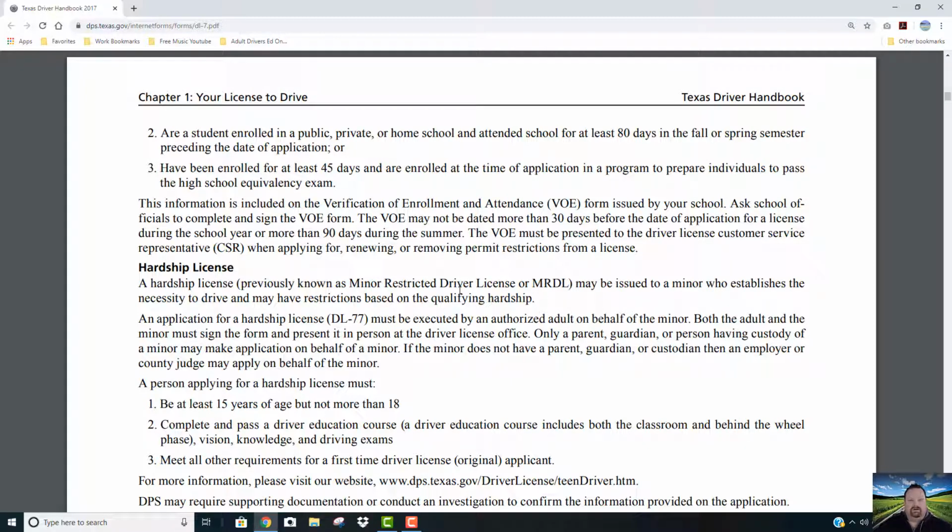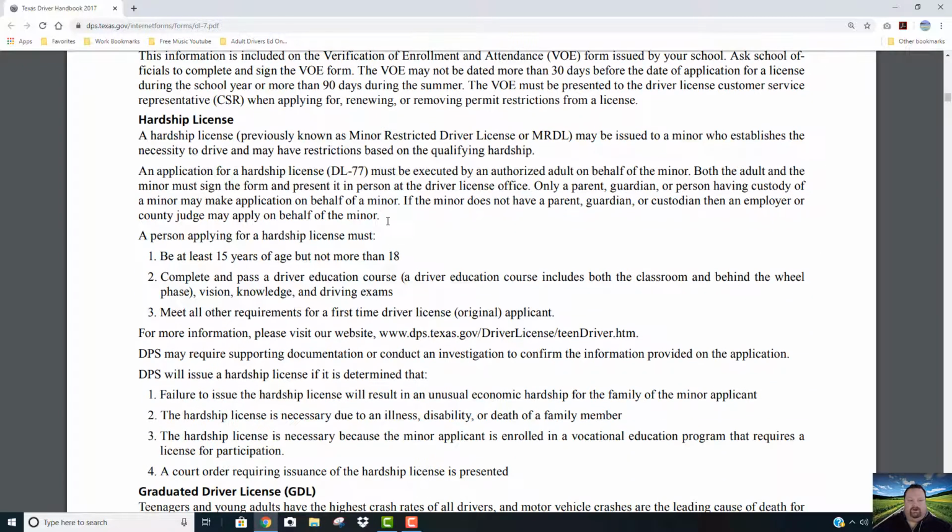So if you decide to get your learner's license in July, which is 30 days after the last day of school, your VOE will still be good. However, if you do it during the school year, your VOE is only good for 30 days. That means you must apply for your learner's license within 30 days of receiving that VOE, or it becomes invalid.